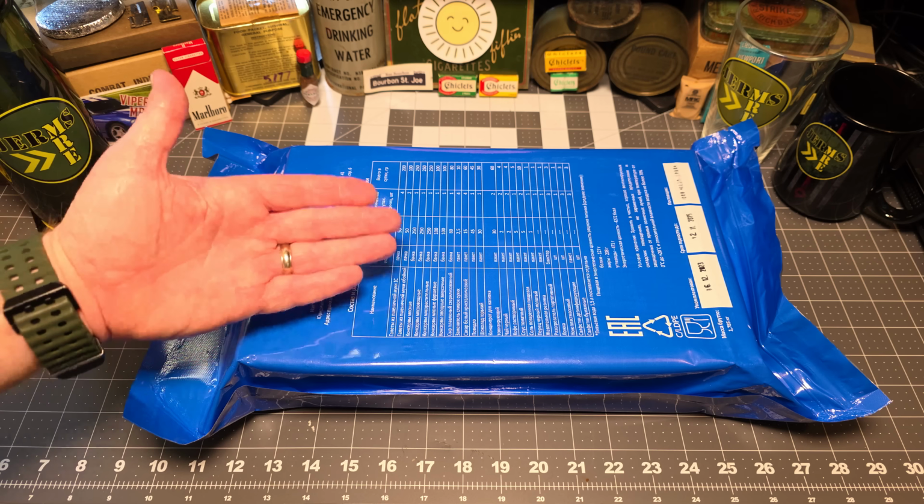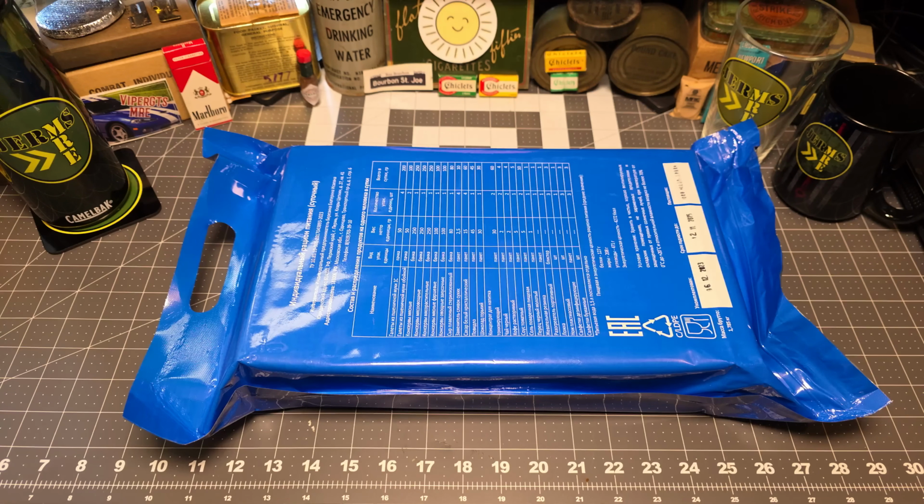What's going on, Germs here, back with another review. Today we've got a Russian EMERCOM Nuclear Bunker ration. This is going to be a 24-hour ration.